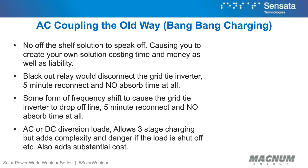So part of the presentation today is about AC coupling. That's what the Micro GT does with the Magnum PAE. With that in mind, I wanted to back up and give you a few bullet points on what we used to do in the AC coupling world. What I like to call the bang-bang charging, because it's basically on or off. And when it goes off, it has to wait 5 minutes to turn back on. So if you can picture it, it's kind of like all or nothing, kind of brute force and ignorance, if you will.